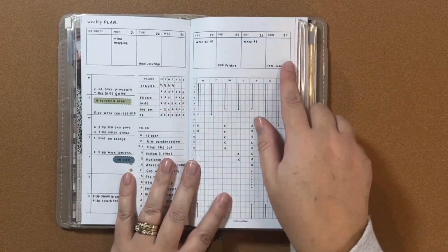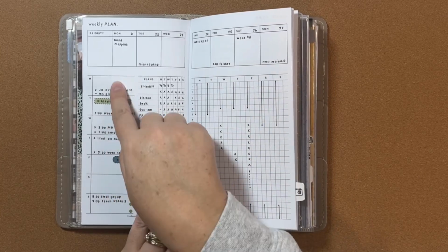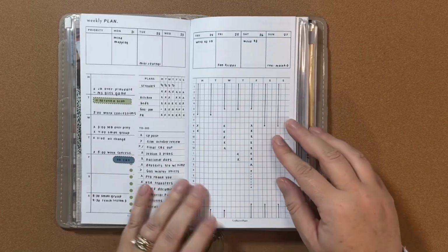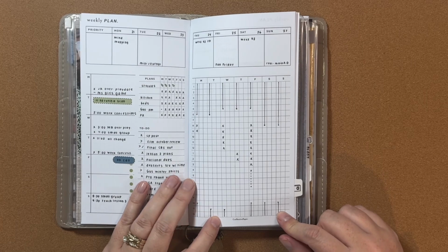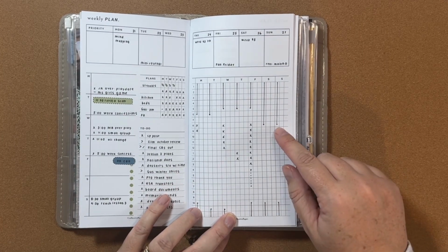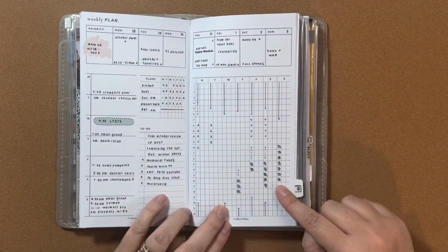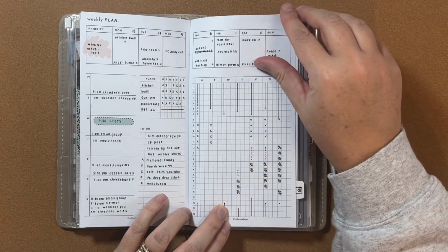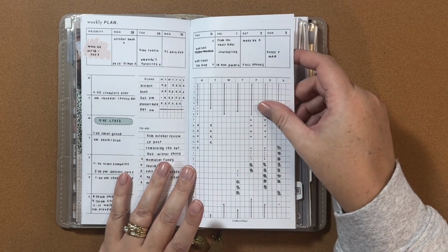So I put my content up here, obviously a tracker. Anything that's scheduled that's not related to content goes here, my weekly to-do list. And then these black bars are tracking my sleeping hours. So I mark when I go to sleep and then when I wake up the next day. And then I have different bullet journal signifiers that mean different things to me here, so I can track that as well. And this is last week.